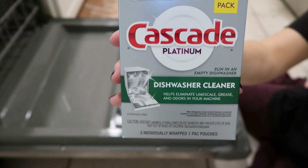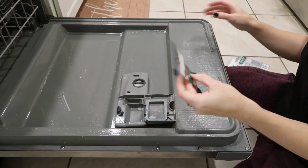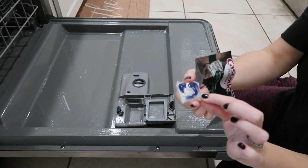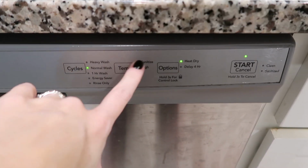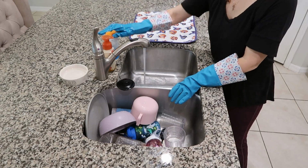I've used this Cascade product, I've used A-Fresh, I've used just white vinegar in a bowl. There's so many ways that you can do it to clean out your dishwasher. These pods, there were 3 in the pack, and I think I paid $3 for the package, and they do an amazing job, and my dishwasher still smells good, and I've already run another load, and I can still smell that cleaner.